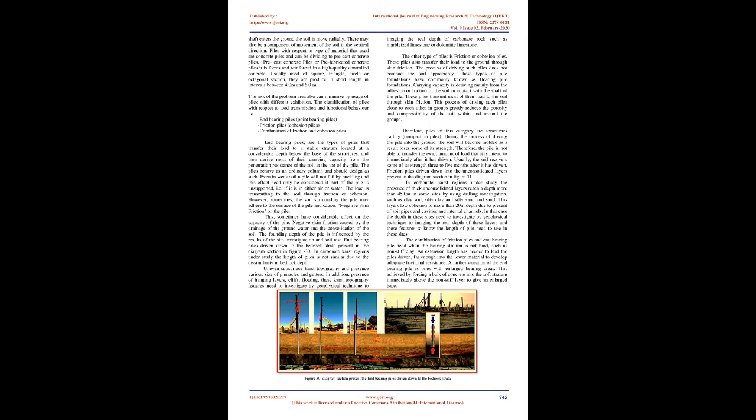The other type of piles is friction or cohesion piles. These piles also transfer their load to the ground through skin friction. The process of driving such piles does not compact the soil appreciably. These types of pile foundations are commonly known as floating pile foundations. Carrying capacity is derived mainly from the adhesion or friction of the soil in contact with the shaft of the pile. These piles transmit most of their load to the soil through skin friction.